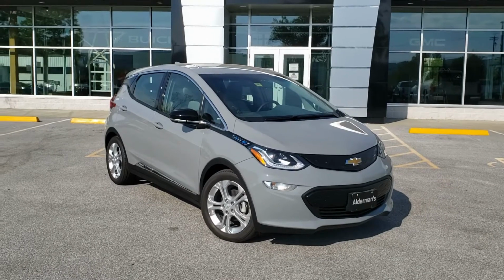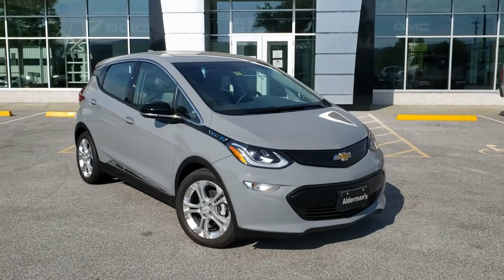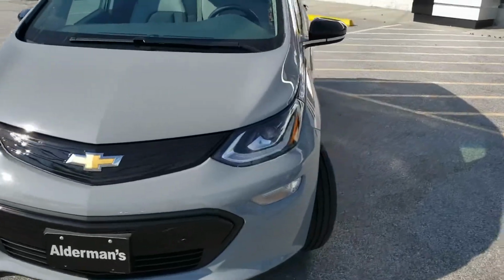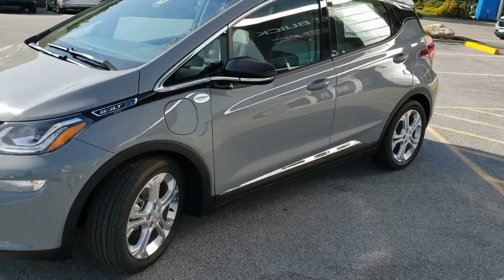Want to congratulate you on your new Chevy Bolt EV. A couple things I want to go over. There's so many things to talk about this terrific car, but I just want to give you a little bit of an overview of it. This happens to be the EVLT, and a lot of things are going to apply to both cars.